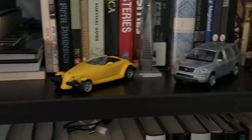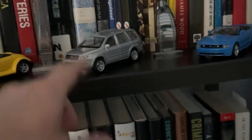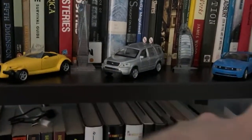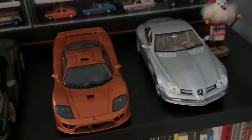You got 3 Maisto Power Racers up here. This Honda Pilot's actually fairly hard to find now. I'm going to switch these out at some point too. They've been here for quite some time. But these I did just put out.